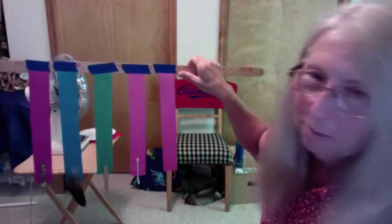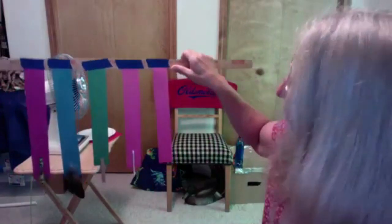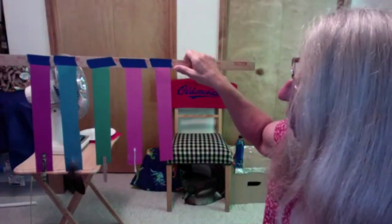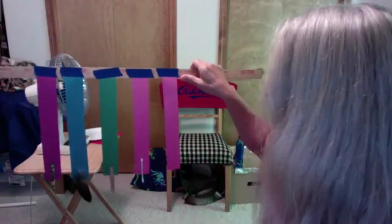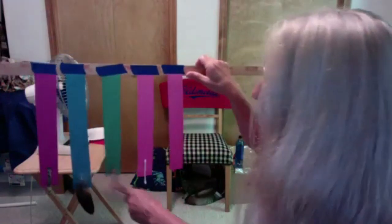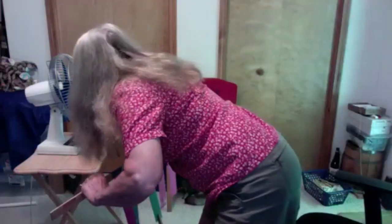So now I'm gonna turn on my fan, and what do you think will blow in the wind? Either the wind outside or the wind in my den with a fan. Which one do you think will blow the most? So make a prediction. Do you think it'll be the one with nothing on it? The Q-tip, the clothespin, the feather, or the crayon? Let's try it out. I'm going to turn on my fan over here. And off it goes, I hope.